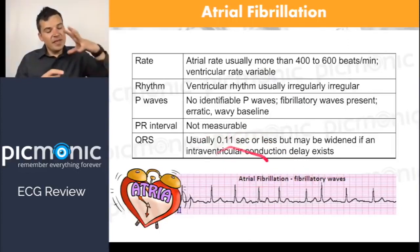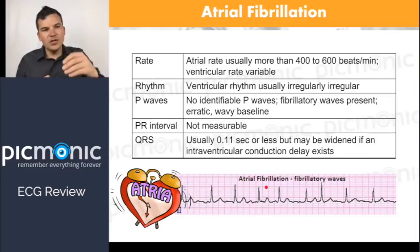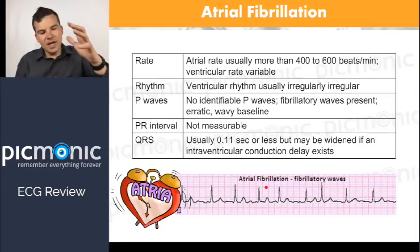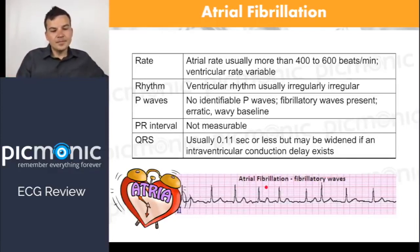What's the big problem with it? We worry because the atria are just quivering and the ventricles are contracting, and the atria are quivering and contracting randomly, and they're not working in unison. That means the blood flow from the atria is not going to the ventricles, and if the ventricles aren't able to fill, then it's not going out to the rest of the body. That's absolutely right. So what do we do for this?